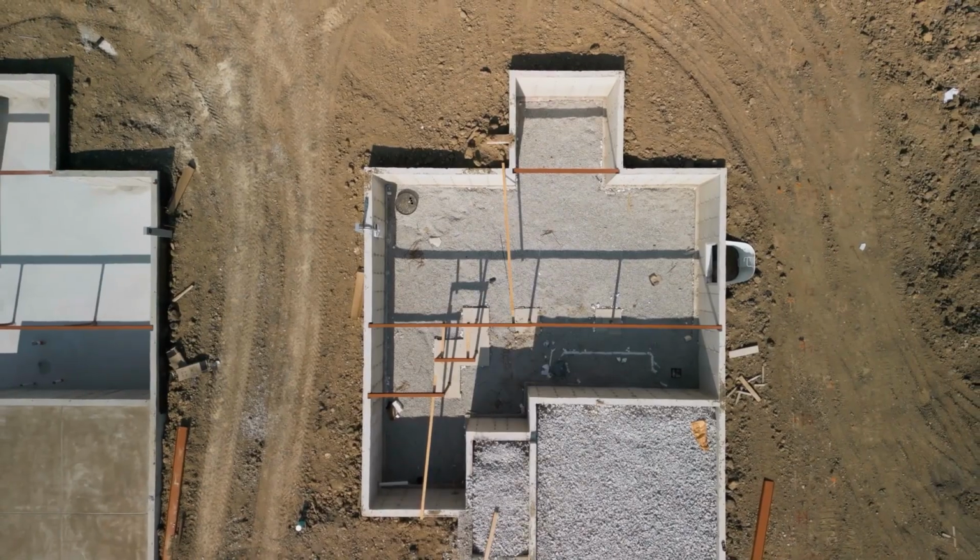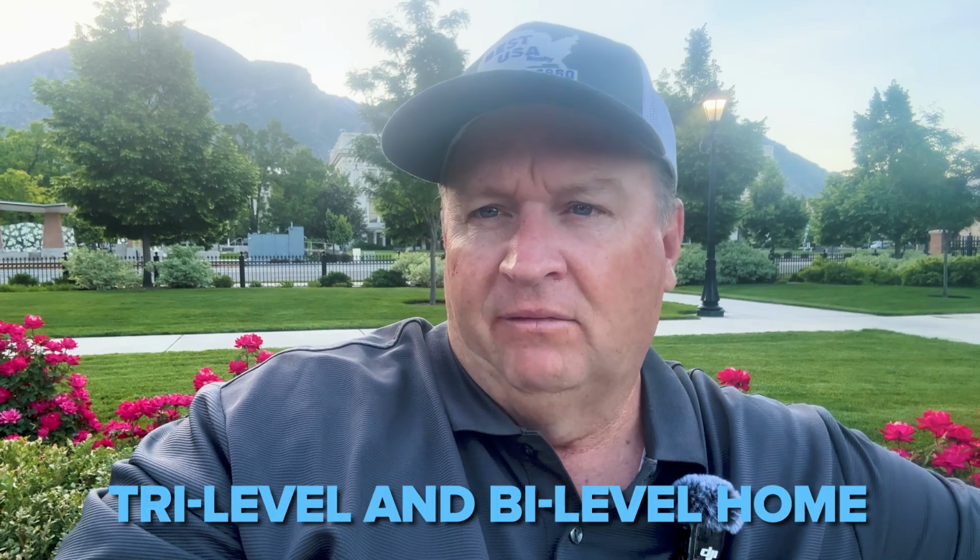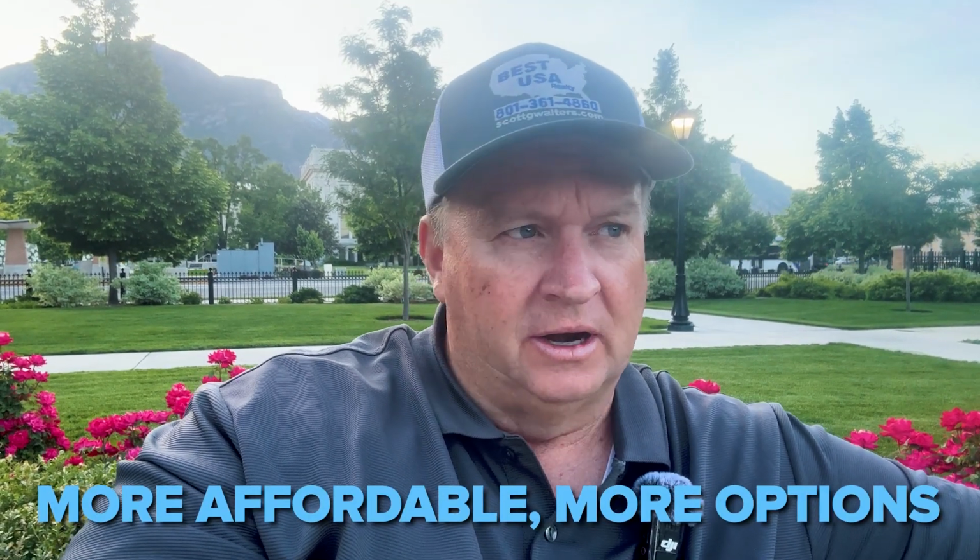Most of those homes will be built slab on grade, and you'll find a lot of tri-level and bi-level homes in that area, built a little more up out of the ground. You really don't have basements just because the water table's a little higher. But you'll find a lot of homes in that 1980s, 1990s, early 2000s time frame, and just more affordable homes. There's more options there.